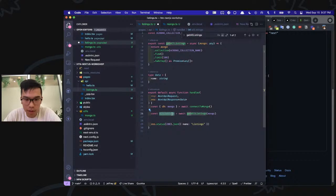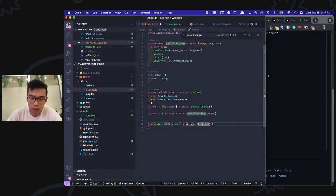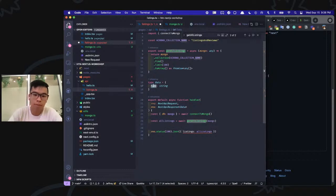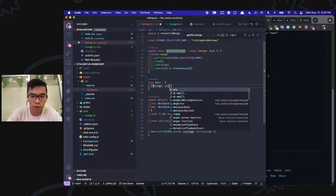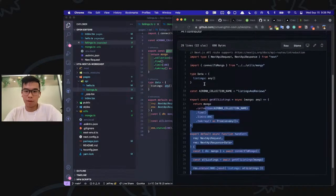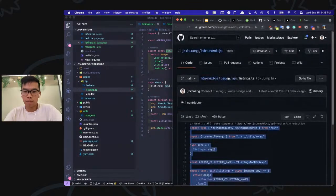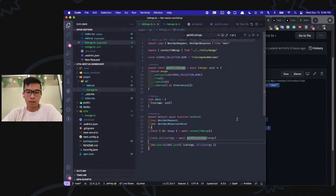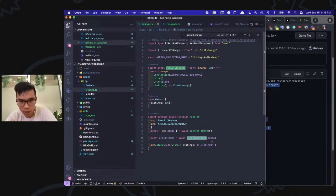And then what I'm going to do is just return all of my listings. All right. And it is complaining because I'm using TypeScript. So it was expecting a name, and I'm going to return an array of just any objects. Cool. So again, you can copy and paste this code, pages API listings.ts, straight into your code editor. This is basically exactly what I have, but just to explain it a little bit, we connect to Mongo, get a bunch of data, and then return that data.